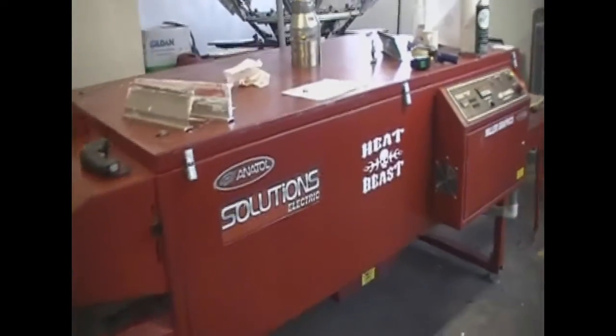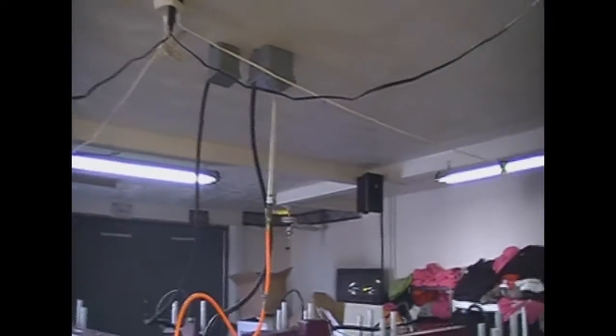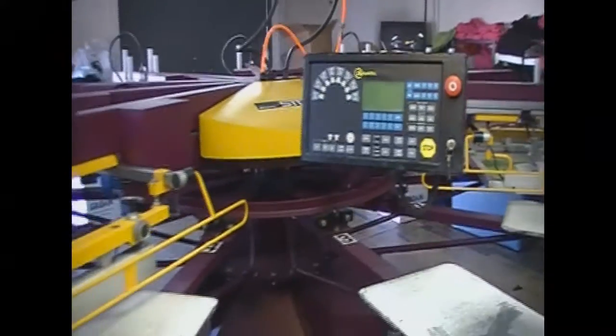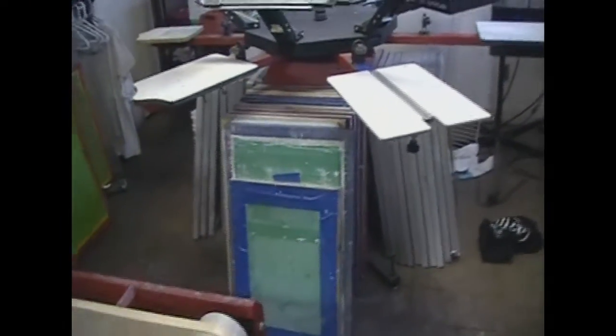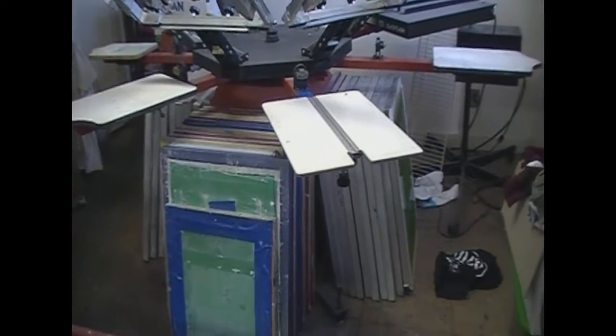Here's our Solutions electric Anatol dryer. It's cooled down. I'm going to shut her off here. Here's our speakers. We pipe music into the shop. Over there in the corner you can see our TV. I have cable down here. It's kind of a neat deal. Of course, there's what I call Anna, or Anatol press. And over here in the corner, surrounded by screens that we're going to go upstairs and catalog, because we print a lot of reruns for retail.